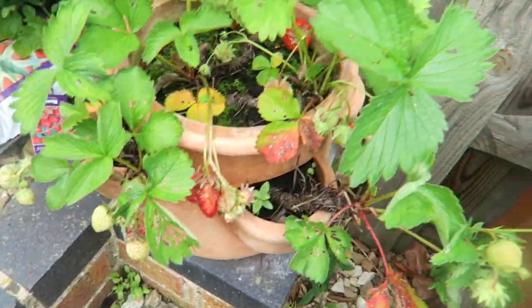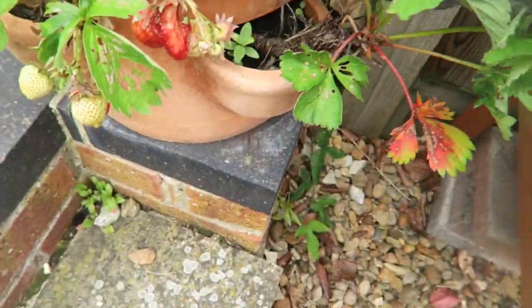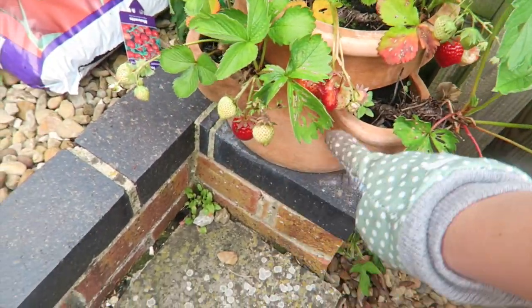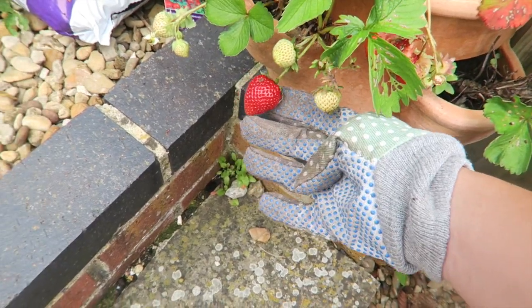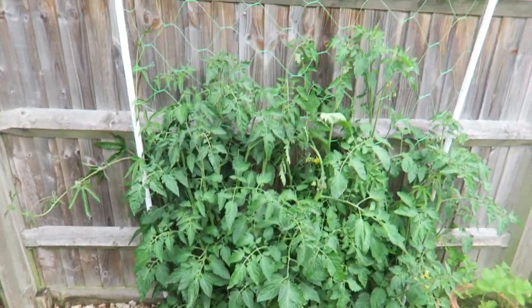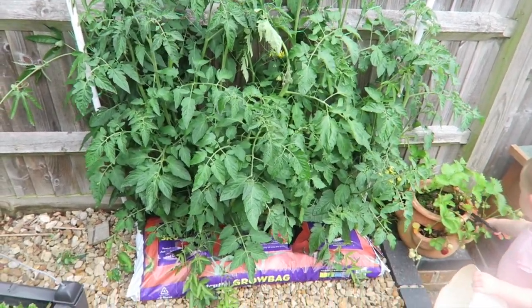Over here we have some strawberries. We've got a ripe one at the back here and another ripe one here. And then so we can pick those. This one's been eaten by an evil slug or snail. And another little strawberry we can pick there. These are our tomato plants, which are growing well. I've got a few little tomatoes on there, so now I'm going to start feeding them.